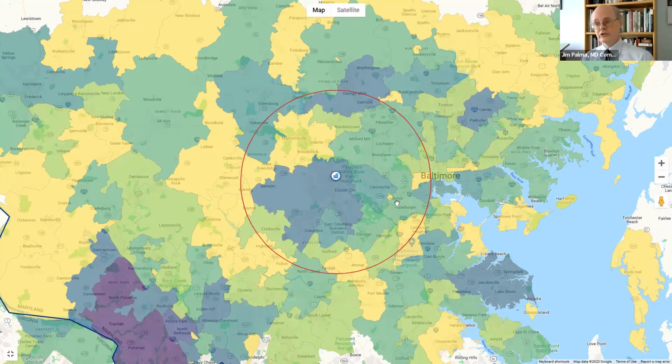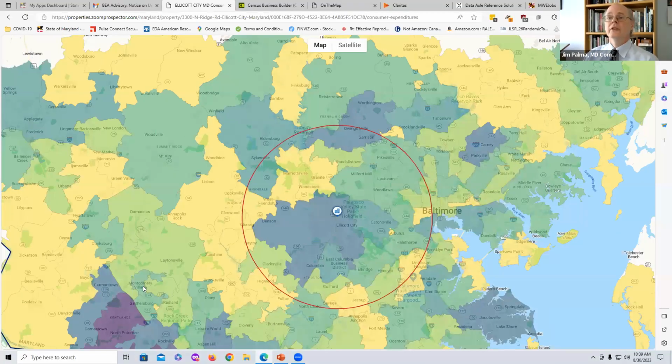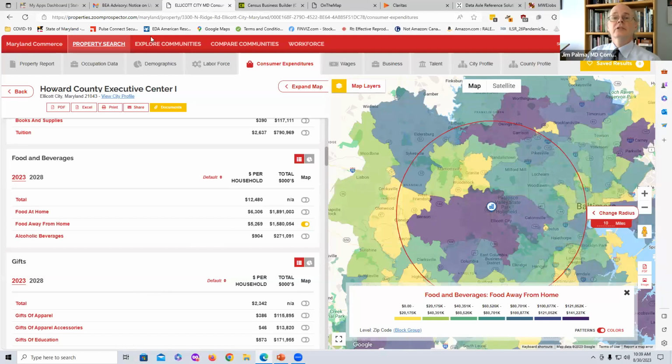And again, you could do a screen capture on this, and then you could put it in a report or do whatever you need to do with your map. So I won't spend too much more time on this.